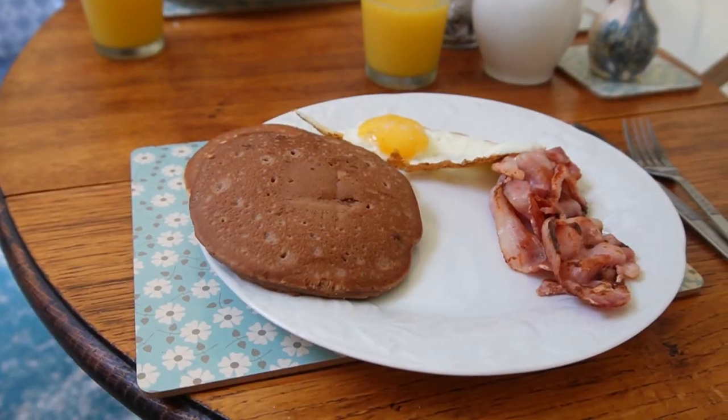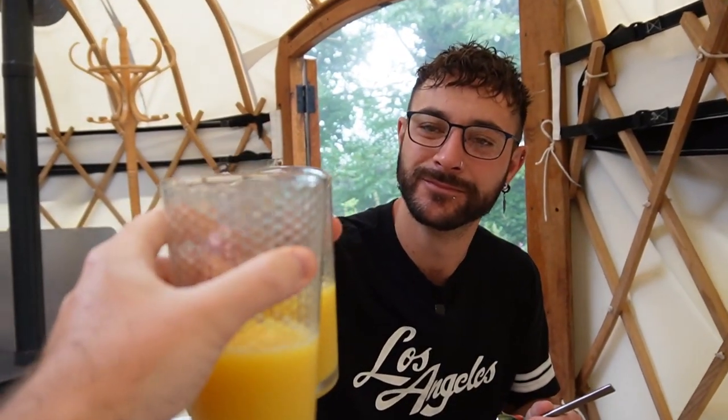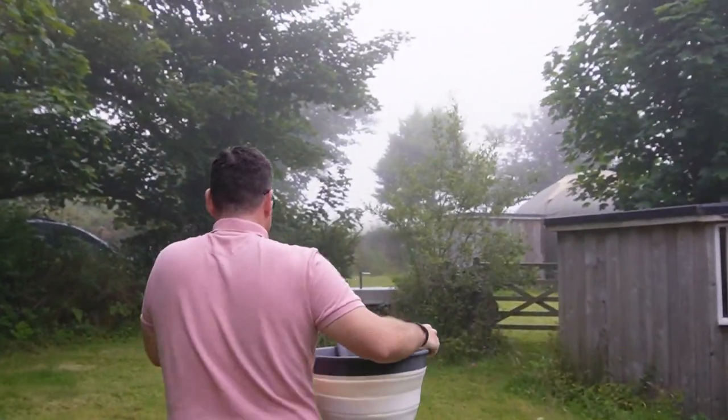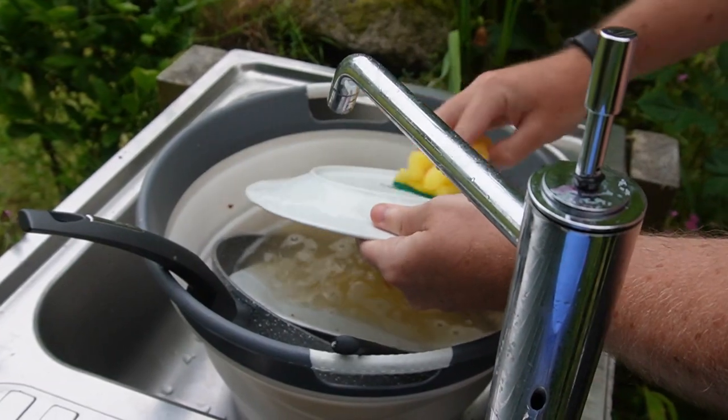I haven't got used to that induction hob yet. It's very powerful. Bon appetit and cheers to another day in a yurt in the wild. Cha-ching. Just taking me dishes for a walk. Look how foggy it is. Just realised I've done the cooking. You should be doing this. Oh, cows. We've got cows.